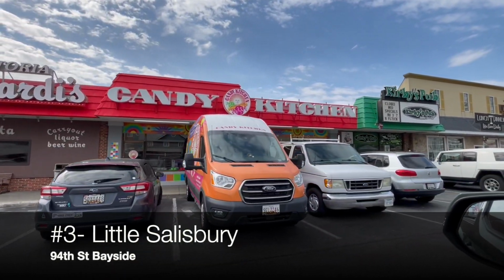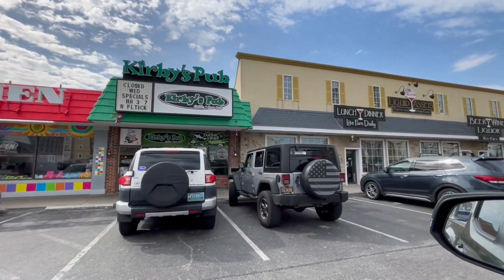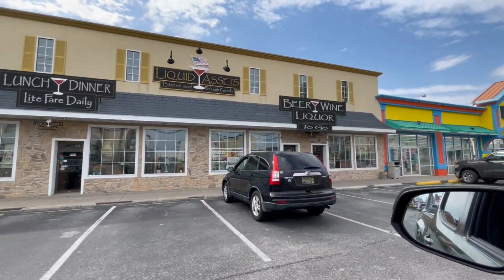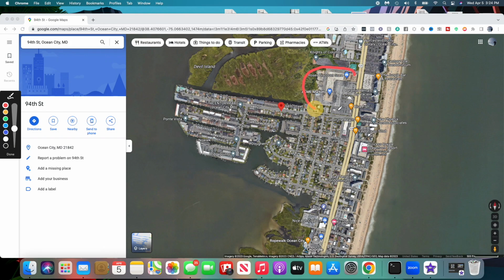So number 3 is 94th Street, Little Salisbury community. It is off of 94th Street here, right behind one of my favorite restaurants, Liquid Assets. But it's right next to the Acme grocery store, which is convenient. And there's a bunch of single family homes you can see right here. And of course, when you go a little deeper back, you've got a lot of canal waterfront options and some different condos and townhomes back in there. So it's a great mix.